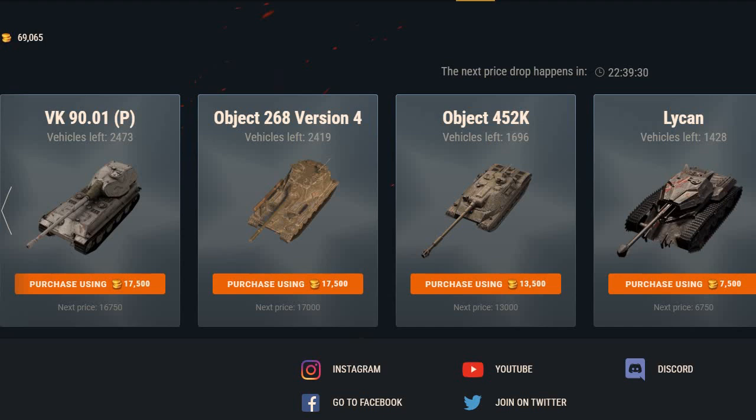But is it a tank you really want? It's an awkward tank to play. It's a little bit low slung, hard to manufacture shots sometimes. Can be strong in the right positions, but it's a weird one. I wouldn't recommend this for newer players. That's all I can say.